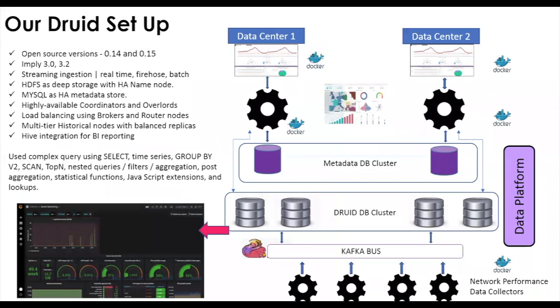This is a little bit detailed slide where I just wanted to ensure that you get a view of our architecture on a high level. Once we decided on Druid and partnered up with Imply, our job with the introduction of Druid was very simple: provide real-time monitoring and real-time analytics and never go down. We started with open source, as I told earlier, and then eventually moved to Imply. And we have been working on versions 3.0 and 3.2 both.